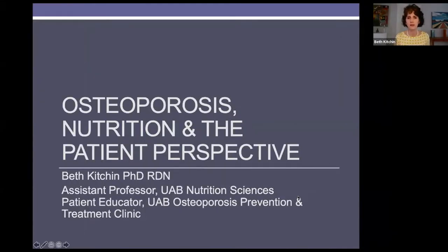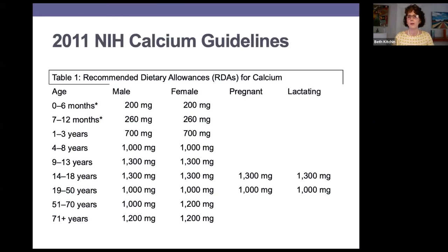So I'm going to share my screen and pull up a couple of slides. And of course, we'll go back and forth between this. One of the things I want to talk about is, first of all, calcium. Calcium is one of the biggest things that I counsel people on. And these are the guidelines. Right now, the guidelines for the patient population that I work with are generally going to be somewhere between 1,000 to 1,200 milligrams a day. A lot of times my doctors like us to go up to 1,500.